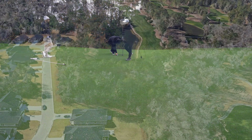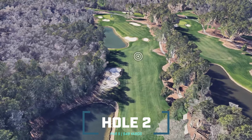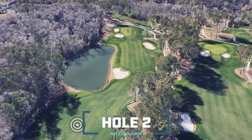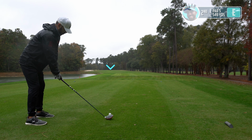Hole number 2, straightaway beautiful par 5, playing about 550 yards. A little bit of bunkerage you have to worry about, and then the lake to cover on our second shot, pending we hit a good one here first.